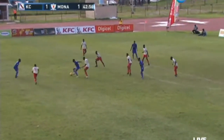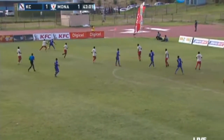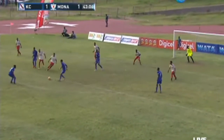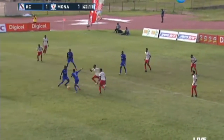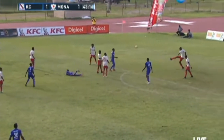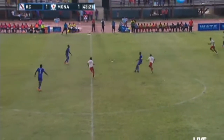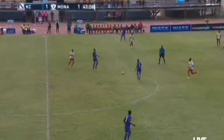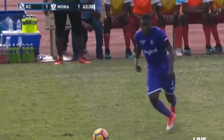Good movement here. Smith, Williams, ball inside to Allen, couldn't quite control it. Thomas, shot is blocked. Morrison wins it back. Morrison, still Morrison, Allen, and Mona can clear. But that was much better from Kingston College, moving the ball a bit quicker in the final third and having a lot of link-up plays there. So triangles were well formed just now.